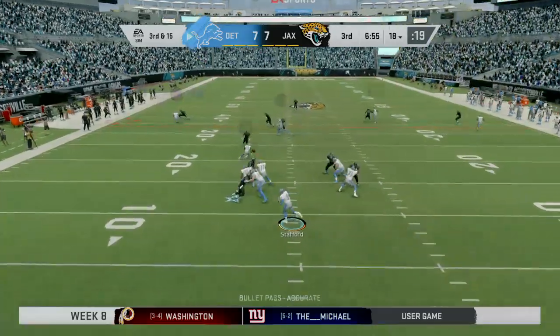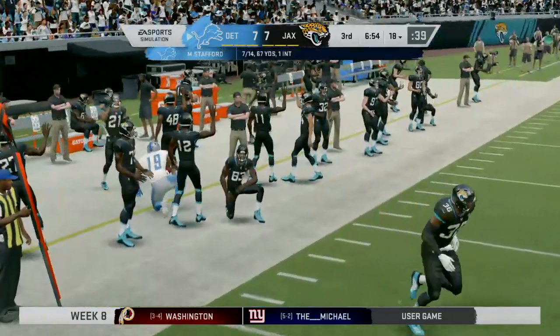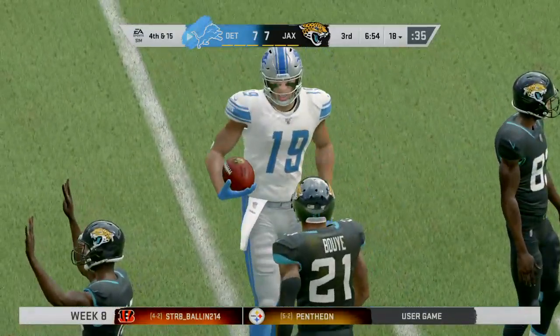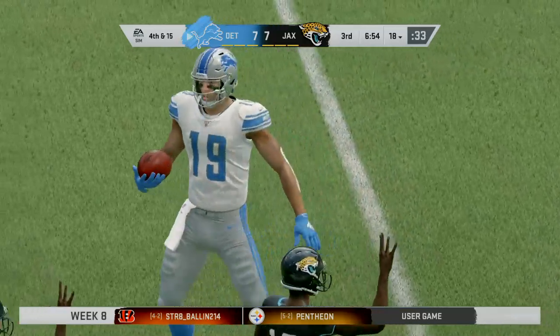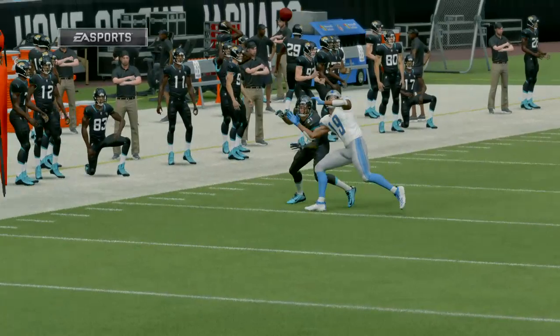A shotgun snap for Stafford. And he's caught on the sideline, but he's not going to have a first down. They say he was out of bounds. So a big call there that brings up fourth. So a stop here defensively to start this third quarter. Just what's needed in a tie ball game.